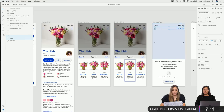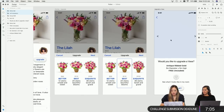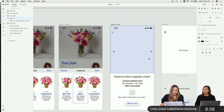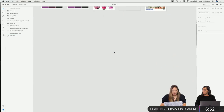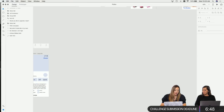First, giving them the ability to choose the vase without the AR mode. And the way to launch into it is clicking this icon here that says, "See what it looks like in my room." Oh, that's cool. So they can see if it makes sense. Mm-hmm. So what I've done is I Photoshopped the vases.